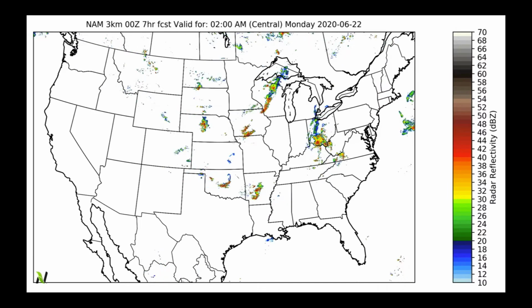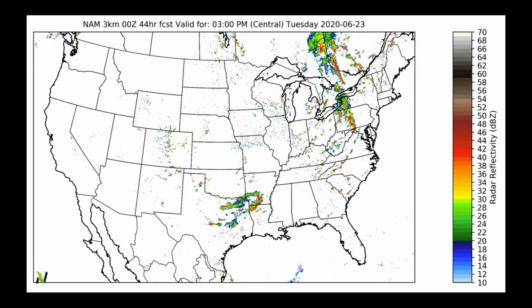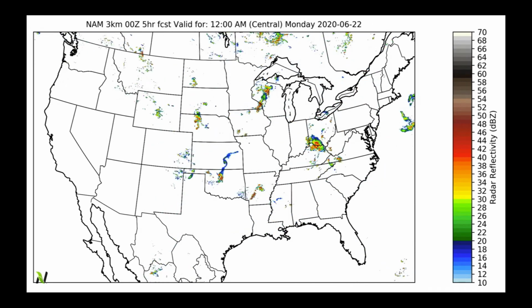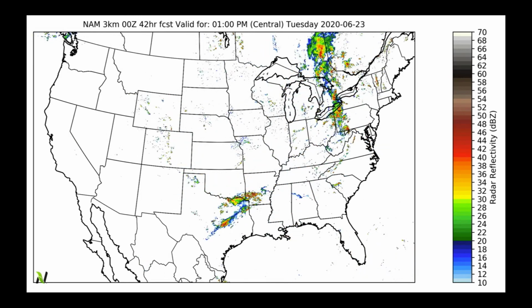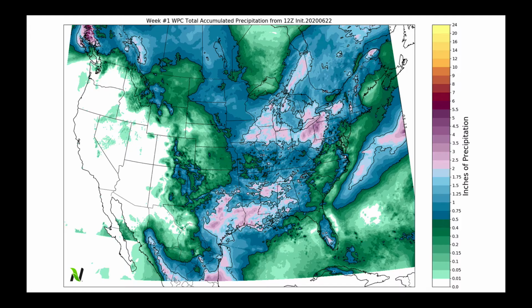Let me show you what I'm talking about. This animation starts off early Monday morning and goes through early Wednesday morning. And what you see here is just the general broad trough that's stretched across the midsection of North America. And out ahead of it, well, that's where we see our thunderstorm chances popping up each day here in North Carolina.